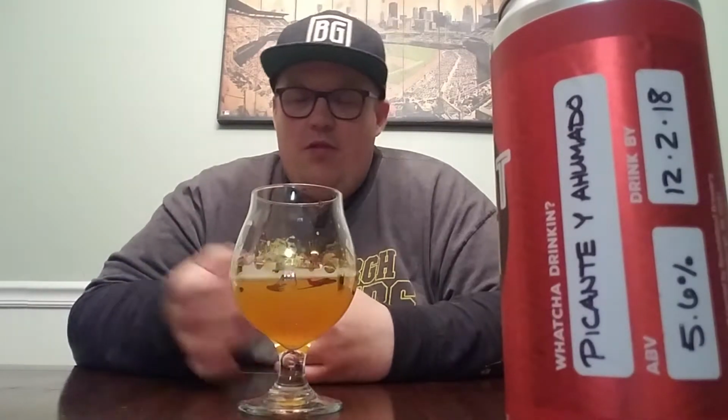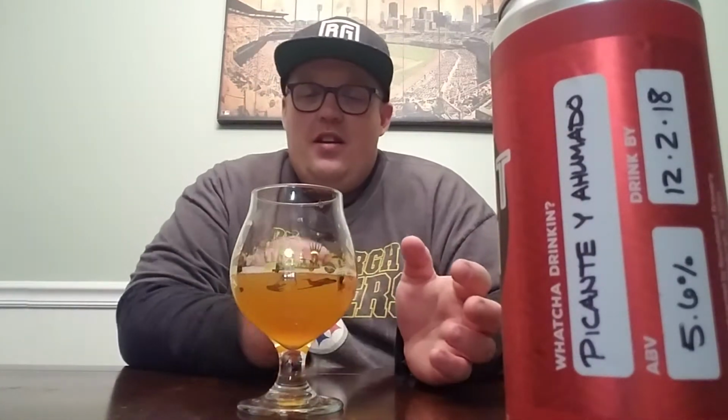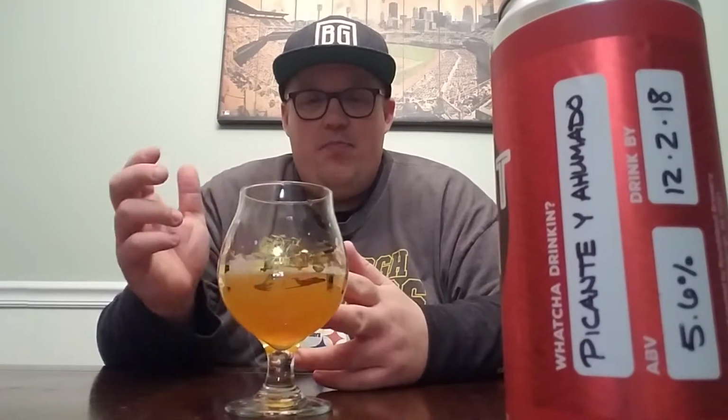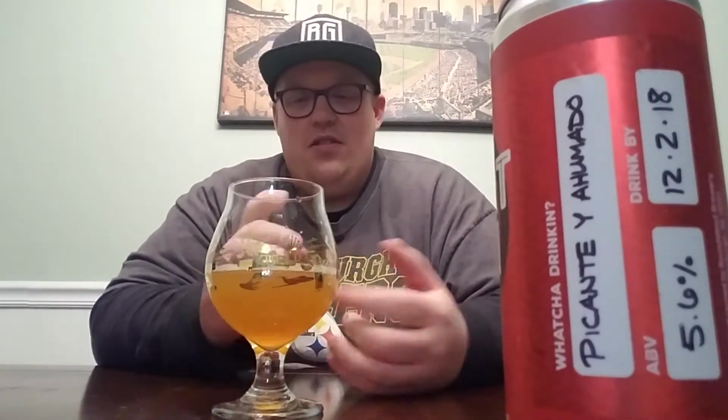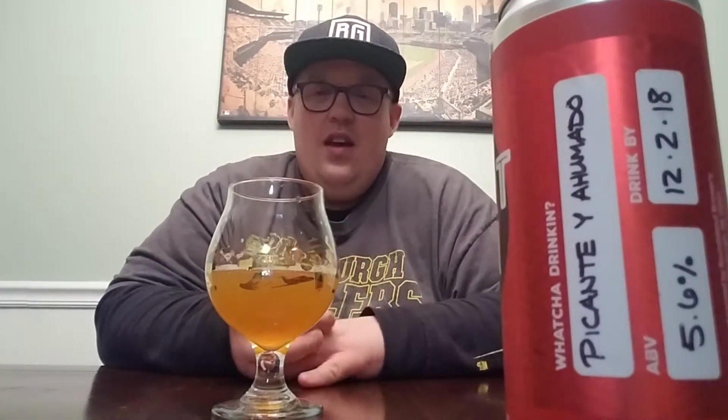But this is really good because it has a little bit of smoky character, a little bit of jalapeno, but underneath it has a really nice, earthy Pilsner base, which is really tasty. It's not just like some bland base beer with jalapenos. It really has a lot going on in it. So this is an absolute buy for me.